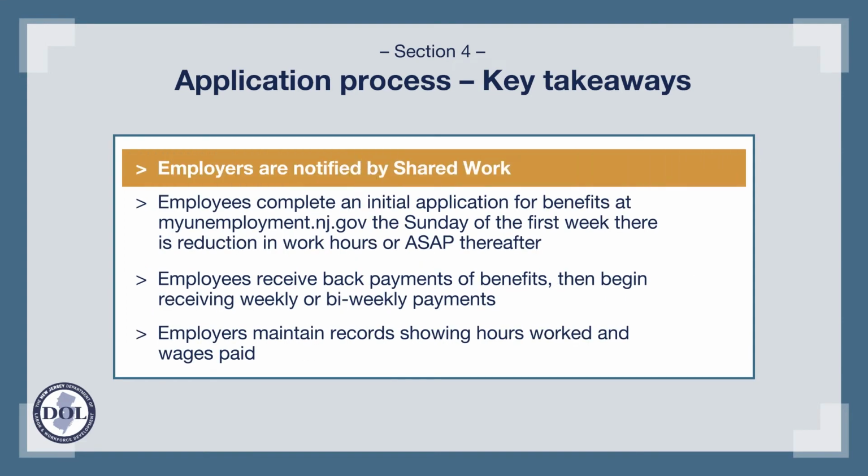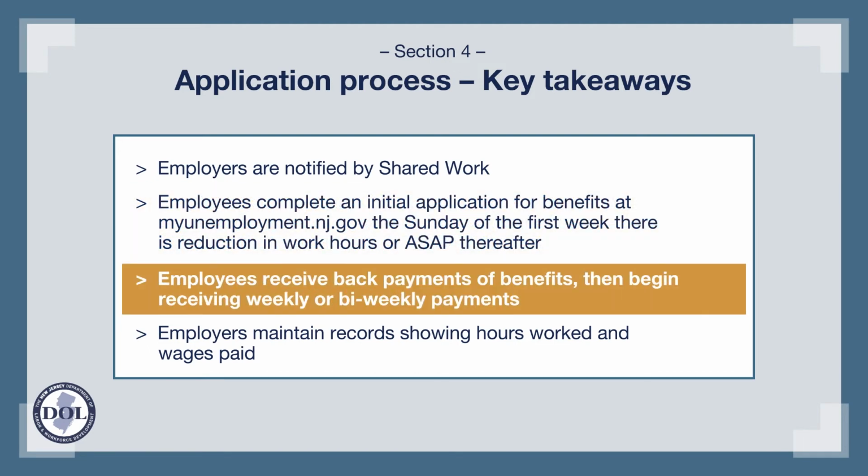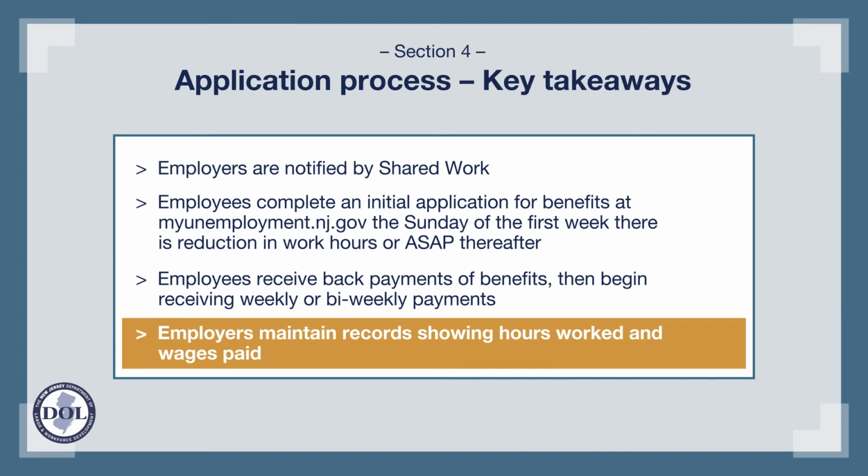Employers are notified by SharedWork. Employees complete an initial application for benefits at myunemployment.nj.gov the Sunday of the first week there is reduction in work hours, or as soon as possible thereafter. Employees receive back payments of benefits, then begin receiving weekly or bi-weekly payments. Employers maintain records showing hours worked and wages paid.